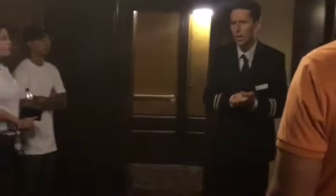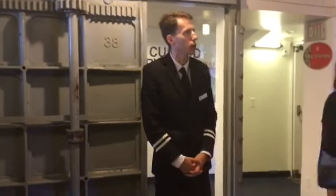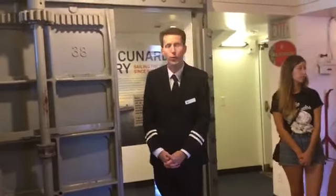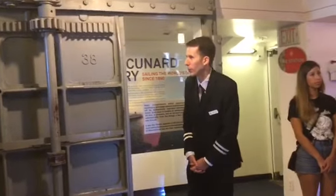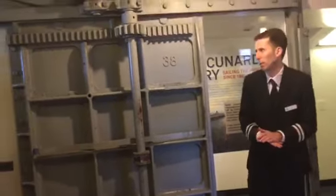Now, one of our newer guides believes that the ghost of Stark has been spotted up in the officers' quarters, but he's far more often reported being seen just roaming the decks of the ship. Moving forward is the Queen Mary's fire station, using the old CO2 canisters. Fire was a very real concern on the ship of beautiful woods. This, also not where it belongs, it should be at the bottom of the ship.